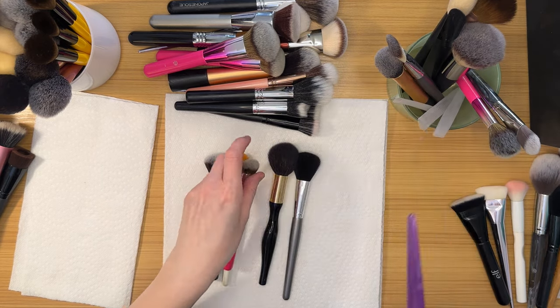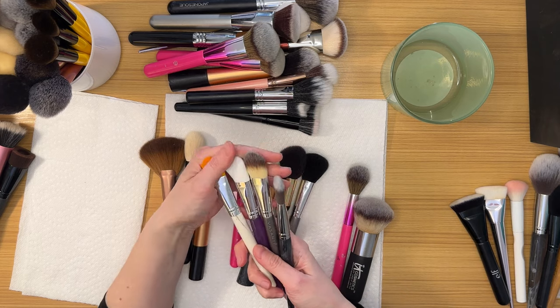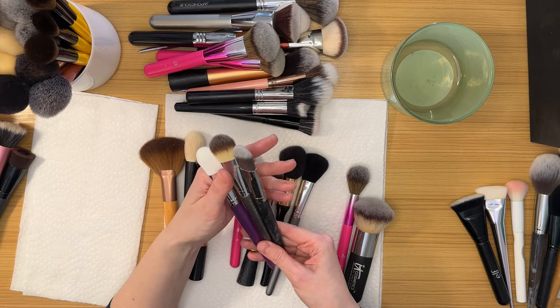Let's pull out the rest of these. Let's try to finish this up. These paddle brushes I use for masking. This poor brush is on its last legs. I mean, look at it. I have these three. This one's gotta go. So we'll keep these three for masking.